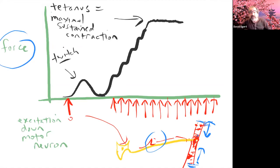So this is obviously going to depend on how many myofibrils are in there. This is basically the muscle cell turned on and pulling. And then what happens is you start losing force. I'm having this come down not because I'm drawing it sloppy, but because it's losing the ability to generate force, even though I'm continuing to excite it. So this is called fatigue.